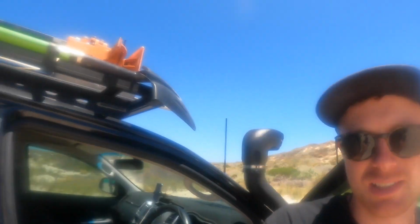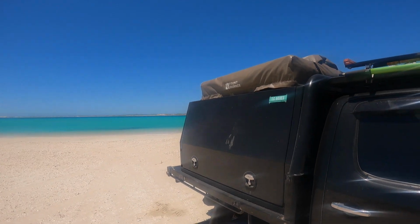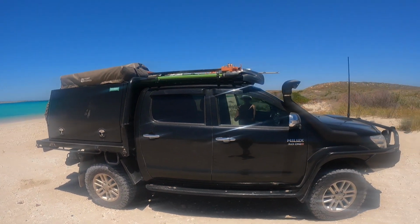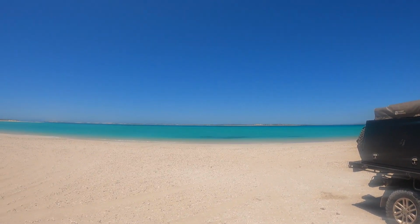Right, we've made it out to Steep Point. Just checked in at the ranger station, and we're now in our camp spot where we'll stay tonight. And the boat's going to pick us up from our camp spot in the morning. It is ridiculous. The wind's a little bit gusty, but look at that. Car there, the tent opens up onto that.